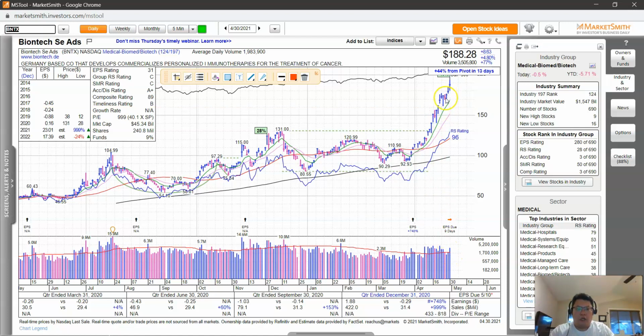However, it didn't undercut the previous up day's low, right? As long as the low is higher, that means the uptrend continues. So you may want to hold on to this. Now, with that being said, it is 44% above the pivot point here.